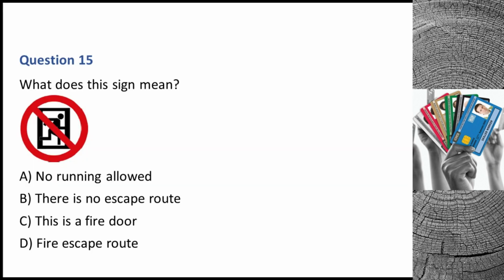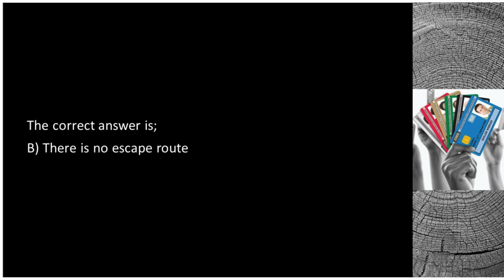Question 15. What does this sign mean? A. No running allowed. B. There is no escape route. C. This is a fire door. D. Fire escape route. The correct answer is B. There is no escape route.